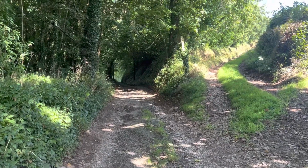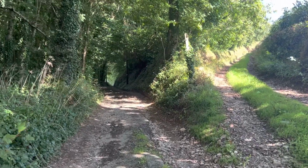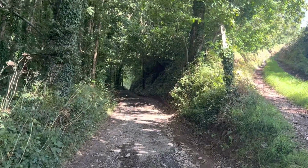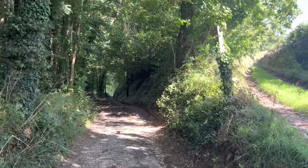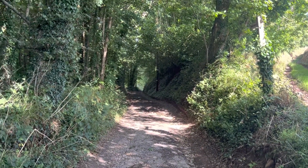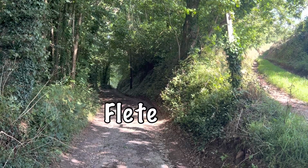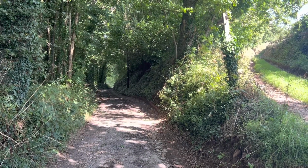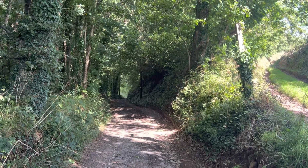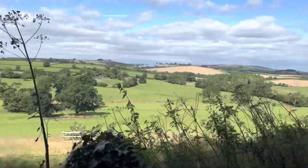After a bit of road work, and there is quite a bit, I don't know, 20-30 minutes maybe, you've got to get your head in the game and just get it done. Take a sharp turn left down this bridleway, and we're taking, not that one up there, this one down here, which you go past Fleet Wood. I think it's F-L-E-T-E. I will check that. Wood on your left hand side, but I don't think there's any wild camping opportunities in there, especially if you've got a tent.